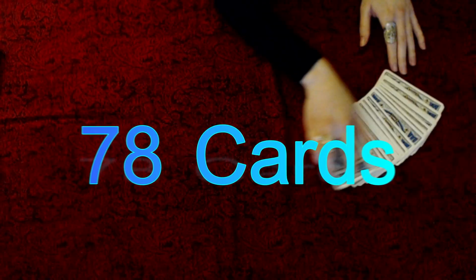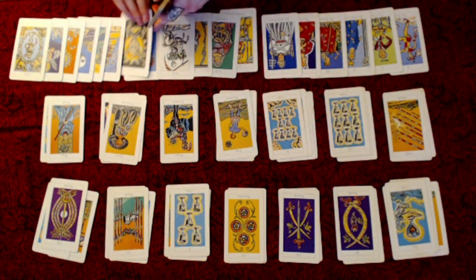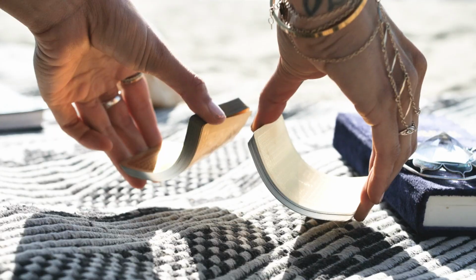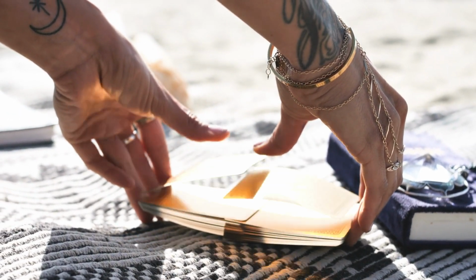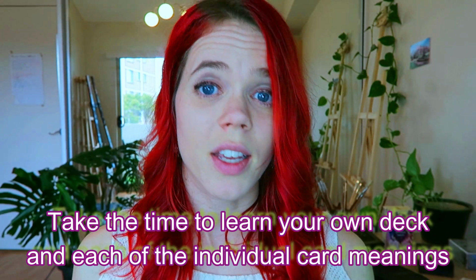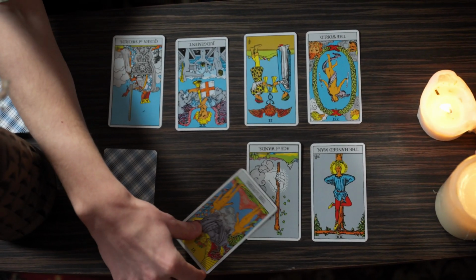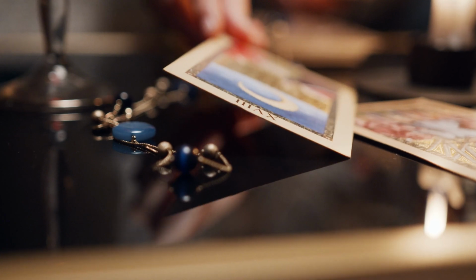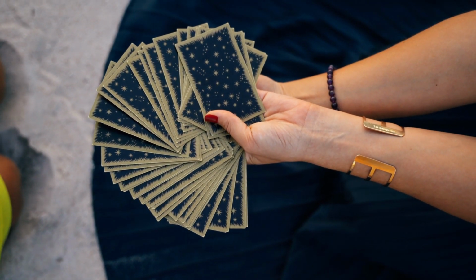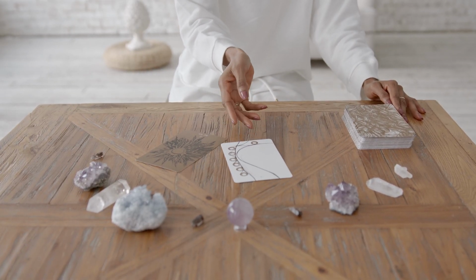A tarot deck commonly consists of 78 cards, though it's not uncommon for contemporary decks and even older decks to include extra cards in their deck design. It's always a good idea to get familiar with whichever deck you are reading with, and take the time to read the guidebook, which most tarot decks do come with. Although a lot of the meanings of the cards are quite similar, slight differences and variations can occur between decks, and the differing artists who created each deck. So it's good to gain a thorough understanding of your own deck.